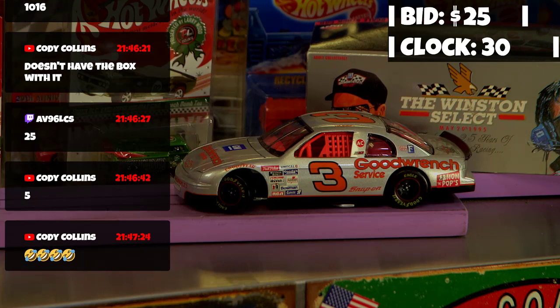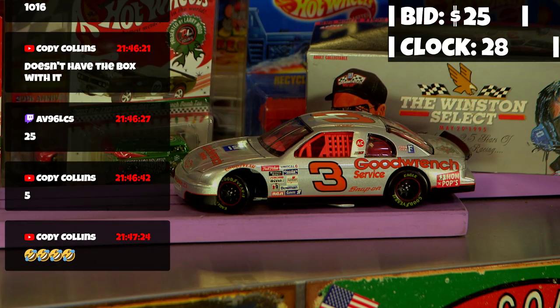Roger Hunter. How you doing, boy? Let's do it. Come on in. Here we go. 25 on the bid. Let's go. $25 on the clock. Show Car's got it. 16 seconds left. Beautiful, beautiful NASCAR. Winston Select. 1:24. A beautiful heavy car. Loving it. Sold for $170 in 1995. It's going. 3, 2, 1.